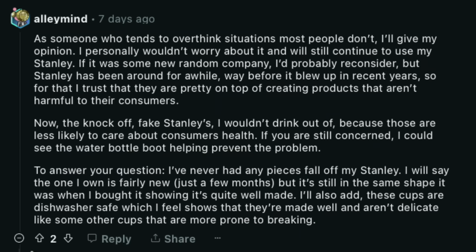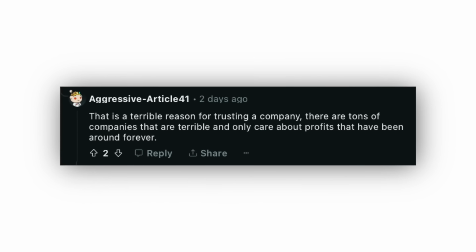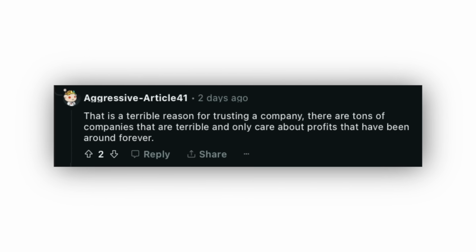But others, like this Reddit user, said, "As someone who tends to overthink situations most people don't, I'll give my opinion. I personally wouldn't worry about it and will still continue to use my Stanley. If it was some new random company, I'd probably reconsider, but Stanley has been around for a while, way before it blew up in recent years. So for that, I trust that they are pretty on top of creating products that aren't harmful to their consumers." But this person responded, making a good point to them, saying, "That is a terrible reason for trusting a company. There are tons of companies that are terrible and only care about profits that have been around forever."